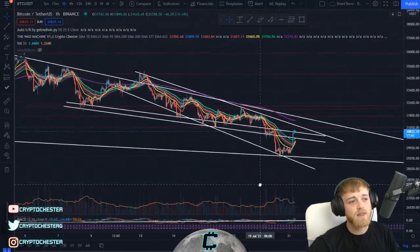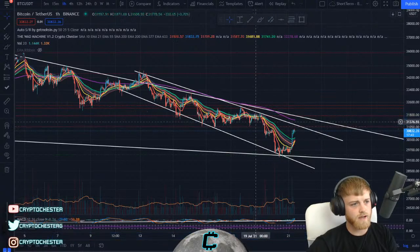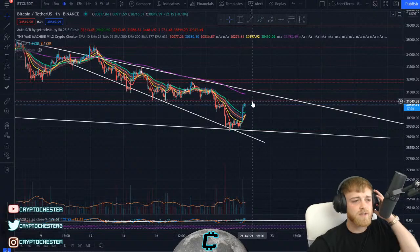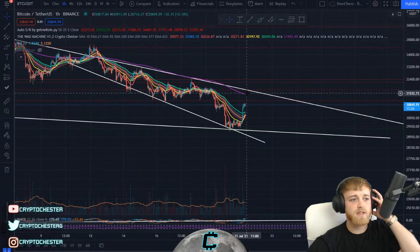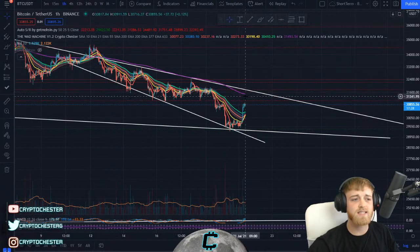We do have this broadening wedge coming through here. If I get rid of these for now, we do have a broadening wedge pattern coming down here. The target for that is going to be the top side of this 200 EMA, and that's going to be around 31,515 there. So it's going to be interesting to see if we can get up there.